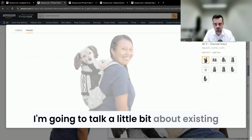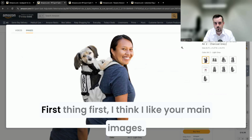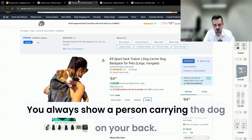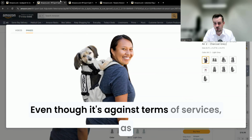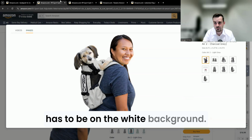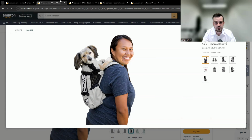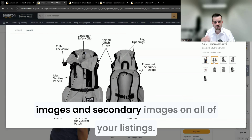I'm going to talk a little bit about existing images and what I can see on your listings. So first things first, I like your main images. You always show a person carrying the dog on your back, right? So I think that's great, even though it's against terms of service as far as I understand, because the main image has to be on the white background. But what works, right? So we're probably going to talk more about the supporting and secondary images.